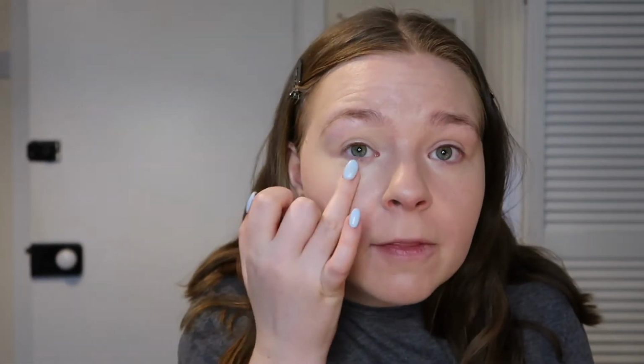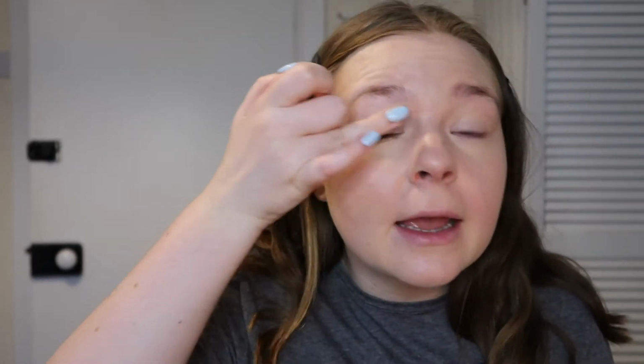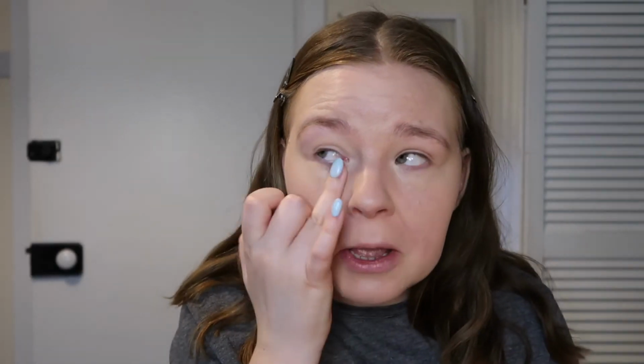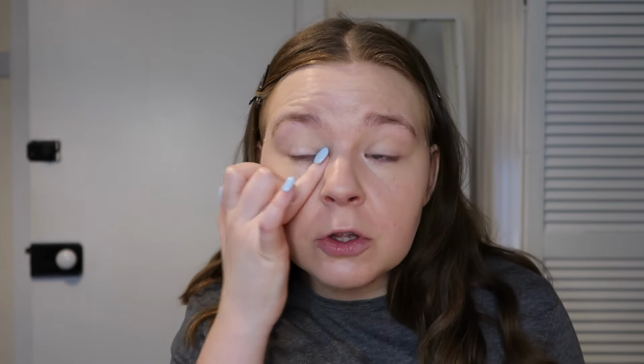I really like applying this initially with my finger and patting it in, just working it in. I think this works really well with the warmth of your finger, and I feel like Glossier does encourage people to use their fingers for their makeup. I will go in later with the beauty blender, but it just gives a really nice coverage to the skin. It's really creamy. It lasts really nicely on the skin.